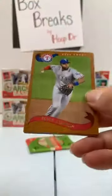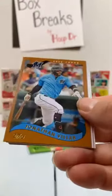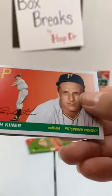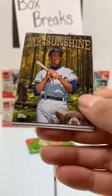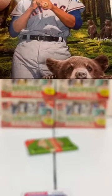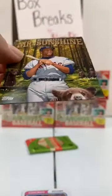We have something in the middle that's a little different. Here's Elvis Andrews, Gurriel to the Astros, Jonathan Villar to Miami, Brian Reynolds, Ralph Kiner, and Mr. Sunshine, Ernie Banks. It's a neat card there that has the Cubby there. Number 310, maybe it's considered an insert, but we haven't seen another one like it.